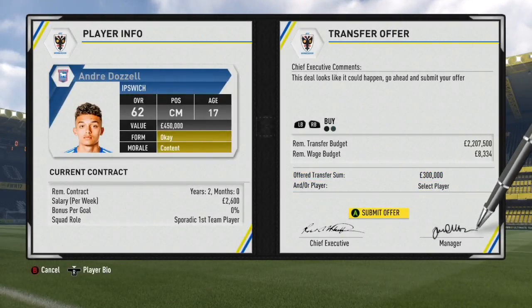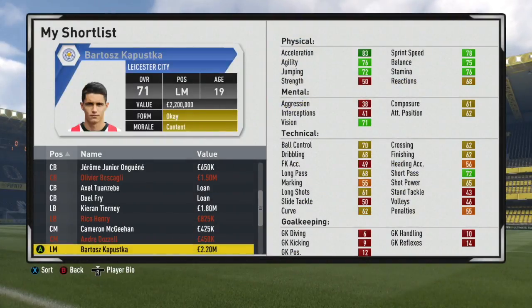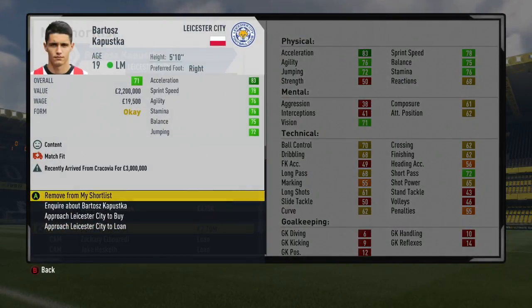I'm just trying to get as many bargains as possible, to be honest. Push to get a 71. What wages is he on? Okay, that's way too much to loan him. Okay, that was a bad idea.